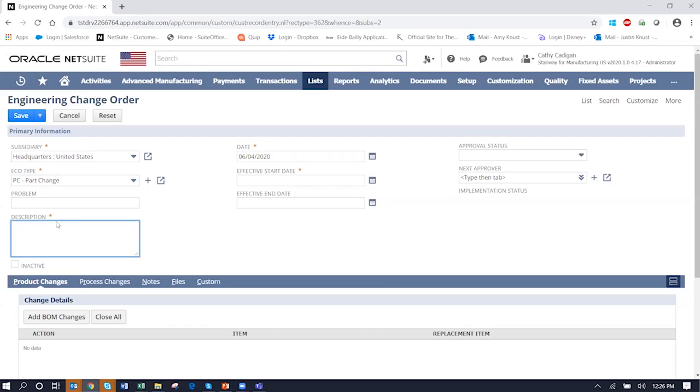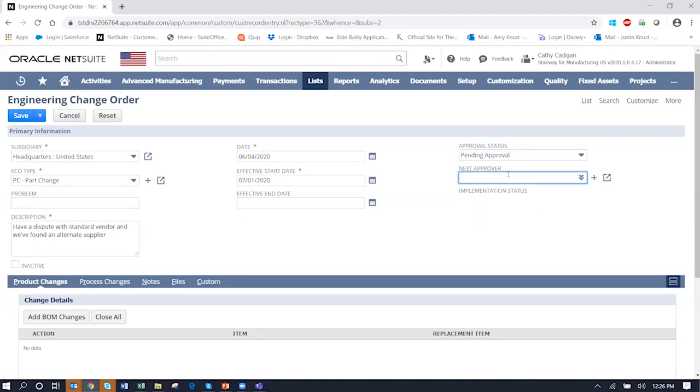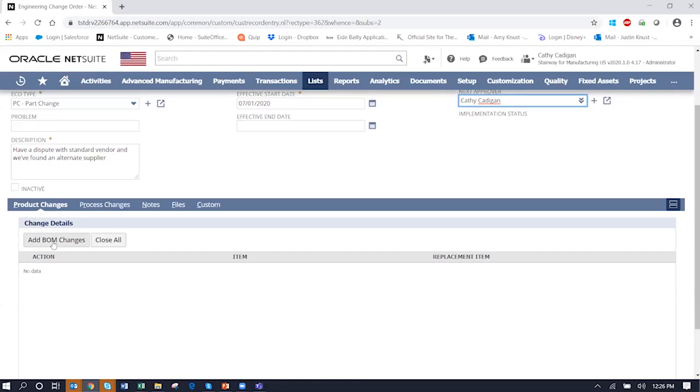I'm going to say we're having a dispute with the standard vendor, and we've found an alternate supplier. So we have a new part number that we're going to be using going forward. I can choose the effective date of this engineering change control, and I want it to start on July 2020 because I'm going to use the parts that I currently have in inventory up until that date. I'm going to say right now this is in a pending approval state, and I can have workflow auto assign my next approver, but I'm going to just assign that manually, and I'm going to assign myself for simplicity for this demonstration. The next thing we want to do is add bill of materials changes.